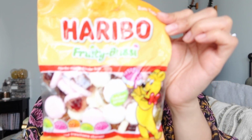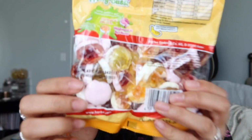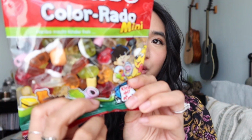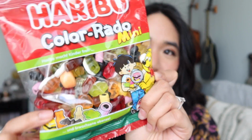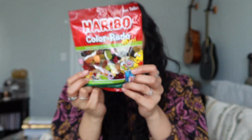But this one looks like there's like a liquid inside. Look at this. It's like a liquid inside. I got that. There's more, guys. So this one's the Colorado Mini. I hope none of these are licorice. A lot of these started looking like licorice with this packaging on it. So I'm hoping none of this is licorice, because I can't do licorice. I really just don't like the taste of it.